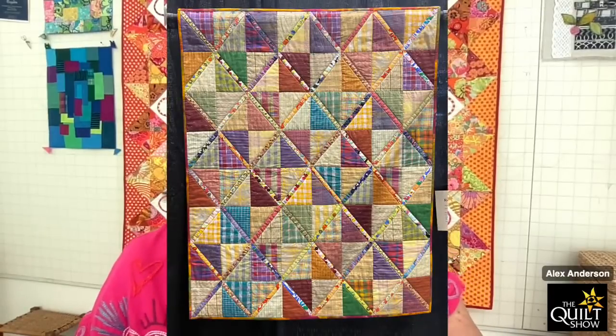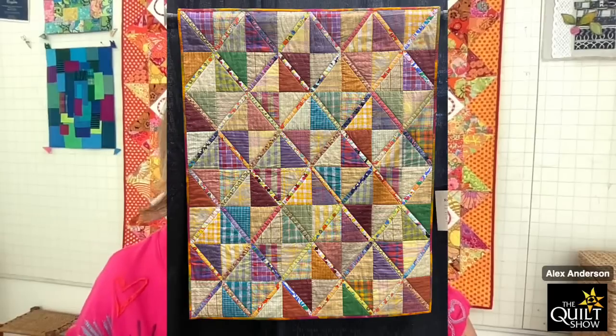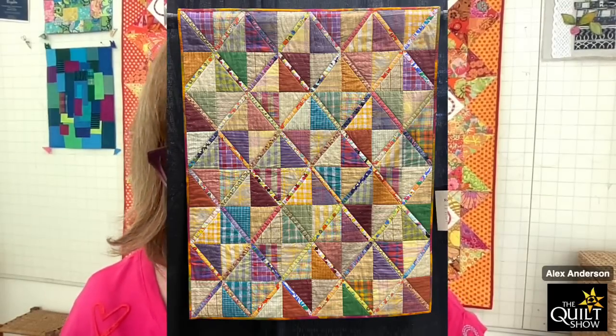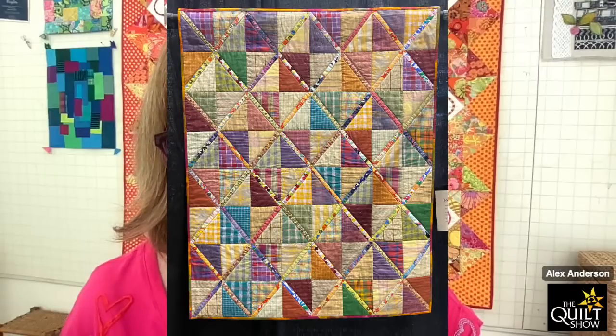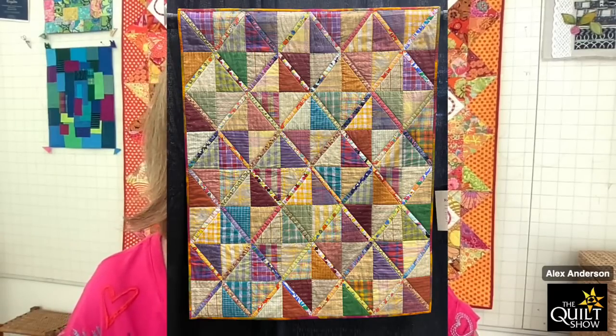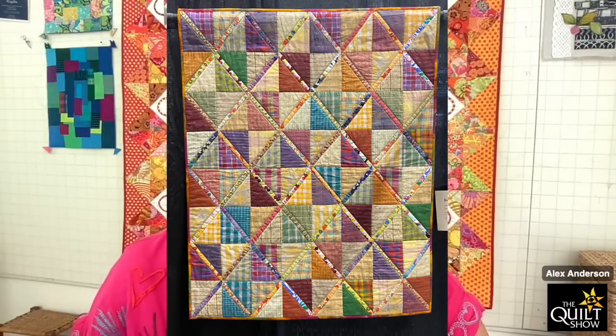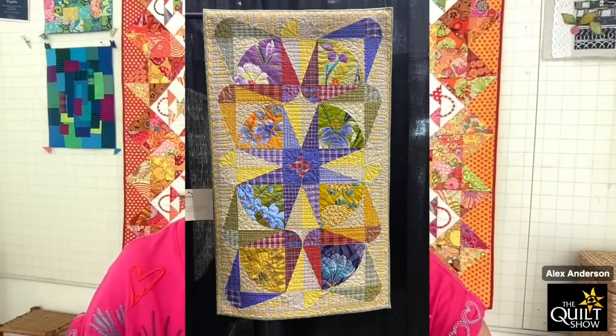So this is Ann Rhodes, and Ann is a member of EBHQ. I think that's really interesting how she did that. There's those crazy little sticks in there in a very formal setting. And this one actually has a ton of Roberta's plaids and stripes in it. An absolute ton. Mine didn't. Mine was maybe 10%.